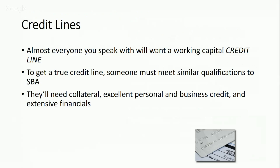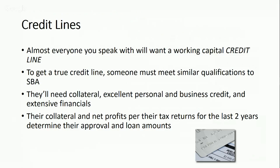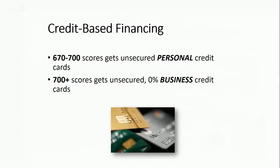But if you want a real credit line, you've got to have good personal credit. You have to have good business credit. You have to have good financials to really stand a chance of getting an actual credit line. And the net profits per the tax returns for the last 2 years determine the approval in a lot of cases. So usually the lender's going to look at how much you're claiming on net profits. And in a lot of cases, that's pretty equal to what you might actually get a real credit line for.